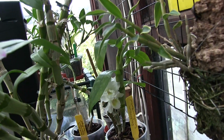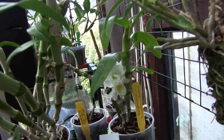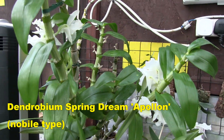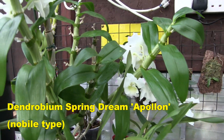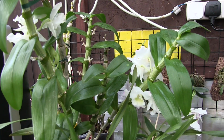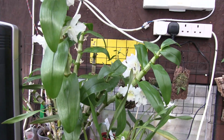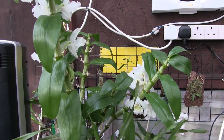Up the back there is my keiki growing on of Spring Dream pollen that's actually got blooms on, but the main Spring Dream pollen is this big one here, and this isn't coming to the end of its blooming because it's still got buds, but at the moment it hasn't got as many buds as it had last time we filmed it on the 8th, but nonetheless it's still got buds to go. And I think this is going to have a trickle feed of more blooms even as the main blooming finishes.